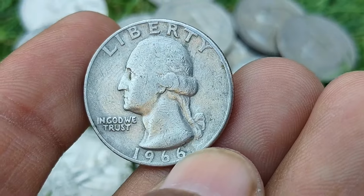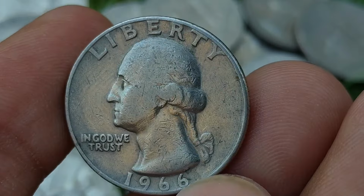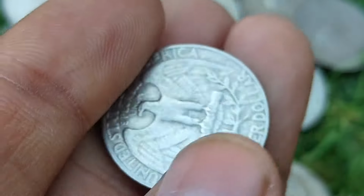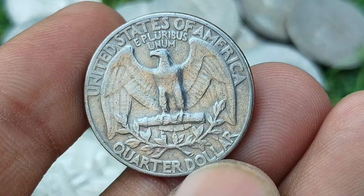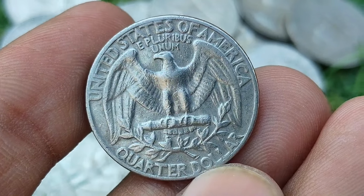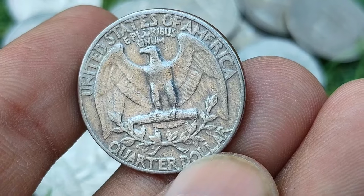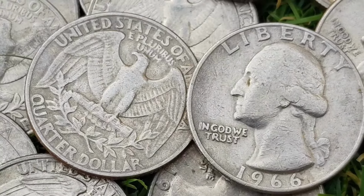What if I told you that one simple coin in your pocket change, an ordinary-looking 1966 Washington quarter, could be hiding a secret so rare? It's worth not just hundreds or thousands, but up to $50,000. That's right. Today, we're diving deep into the world of mysterious minting errors, government decisions that shook the coin industry, and hidden treasures from 1966 that can turn your casual coin collection into a goldmine.